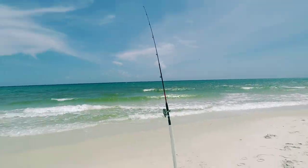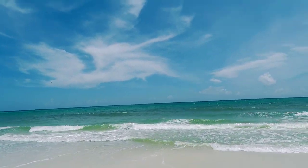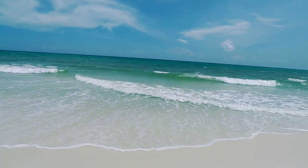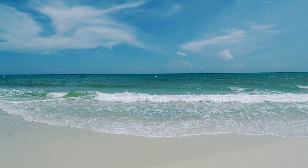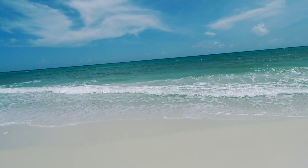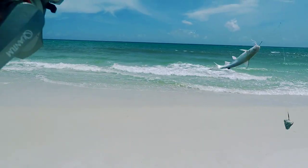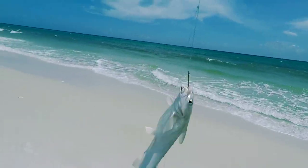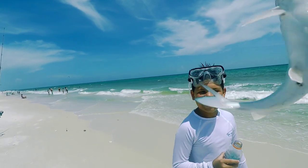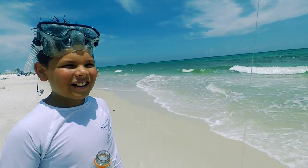I think I'm getting a bite. I think I might have a little something. Maybe a small. Oh my god, it's not even small, it's like the tiniest fish ever. Look at this little tiny catfish.